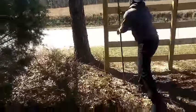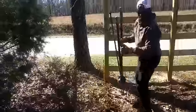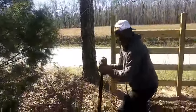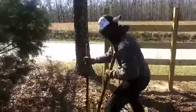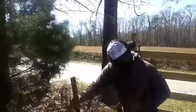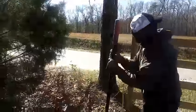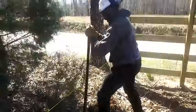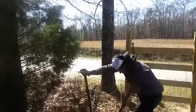Mr. H is busting up roots. Man, you looking pretty cool in them there safety glasses. I'm just trying to get it done. You getting it done. Gotta get this fencing done. Yes, we gotta get her done.